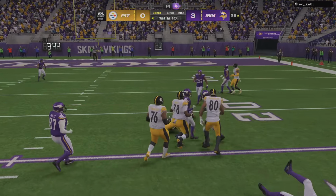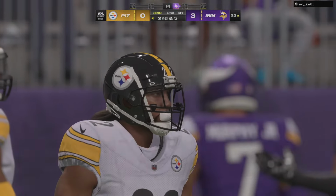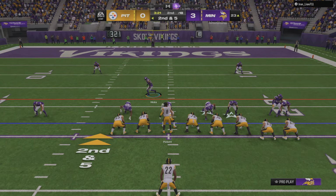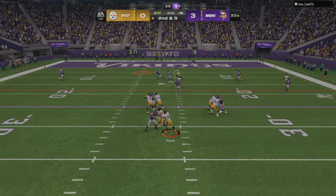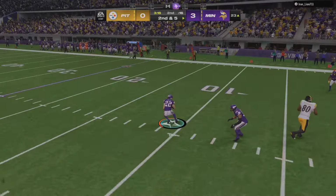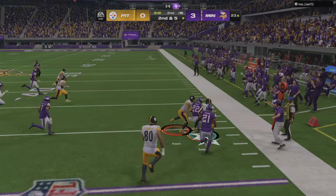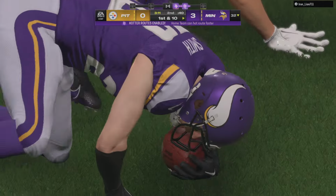First down, and they go back to Harris. 5 yards is the tally on first down. That brings up 2nd and 5. Looking to throw, Pickett. And this throw will be intercepted. Picked off by Harrison Smith. And the Vikings are going to have it here at their own 32-yard line.